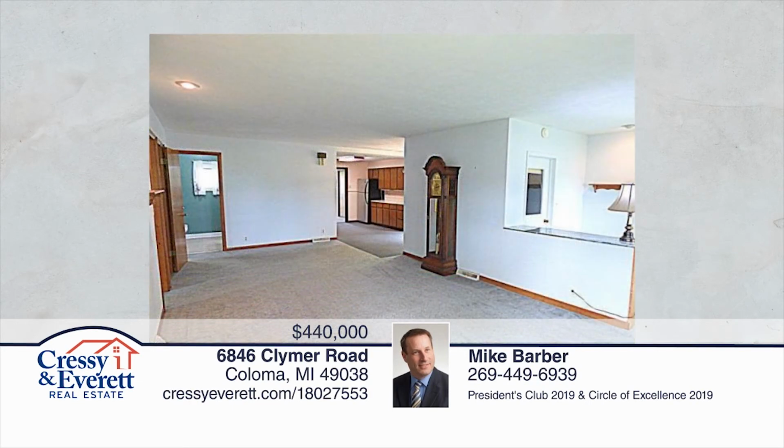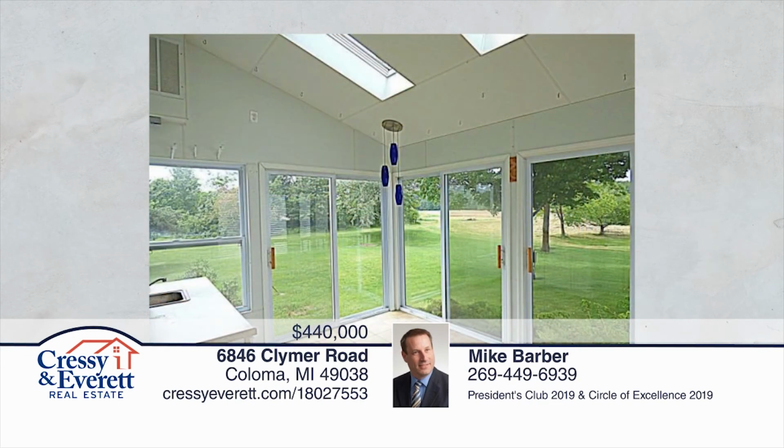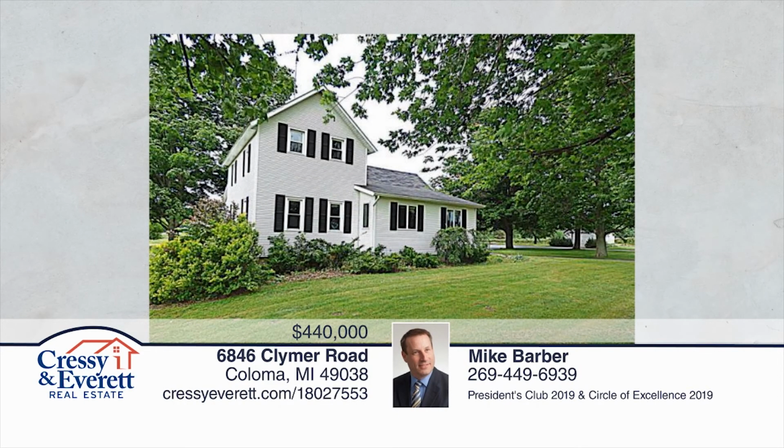Close proximity to Lake Michigan beaches, Harbor Shores golf course, orchards, vineyards, and all that Southwest Michigan has to offer, this home will not disappoint. Learn more with your call to Mike Barber and Ben Steven.